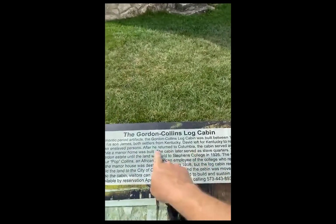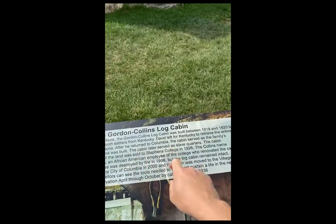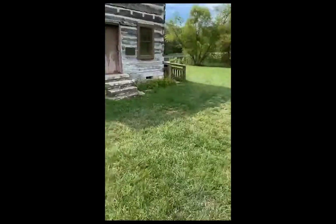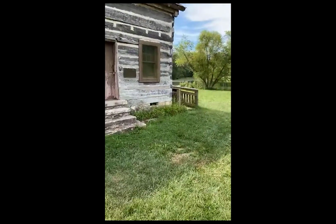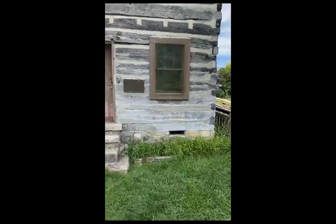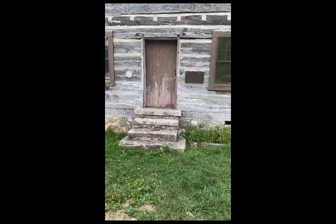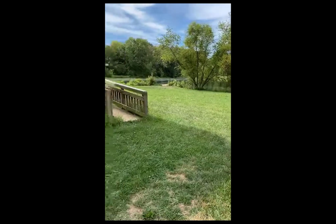But the cabin served as the family's temporary home while the manor was built, and later served as slave quarters. And it was sold to Stevens College in 1926. And this Pop Collins restored it. He was an employee of the college. And it's sitting here, and this is not where it originally sat. It was a few miles, I believe, that way. So it was moved here. The slaves did not have this nice lake. So, anyway, slave cabin.